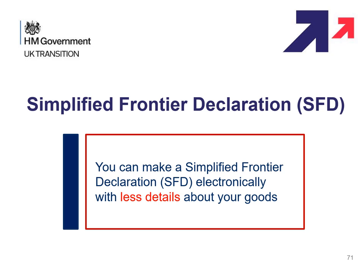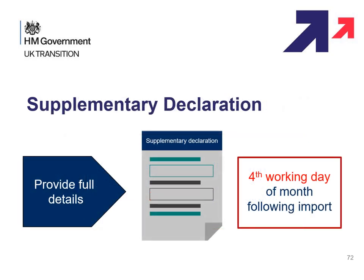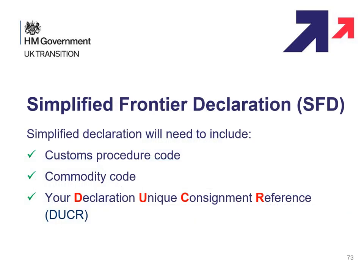You can make a simplified frontier declaration electronically with less details about your goods. You must then provide full details in your supplementary declaration by the fourth working day of the month following the import. It will need to include a customs procedure code, a commodity code, and your declaration unique consignment reference, or DUCR, which is the main reference number that links declarations.